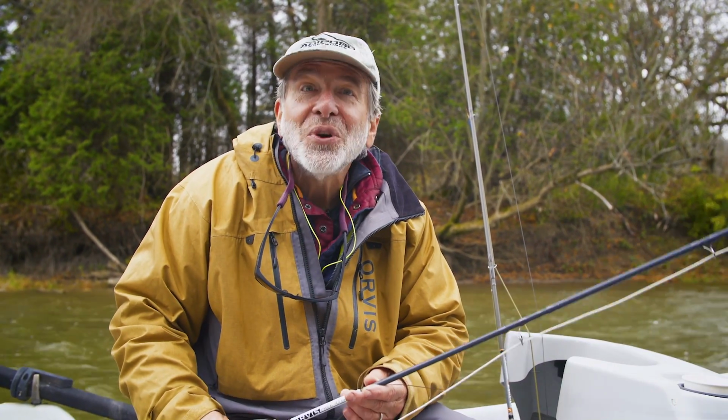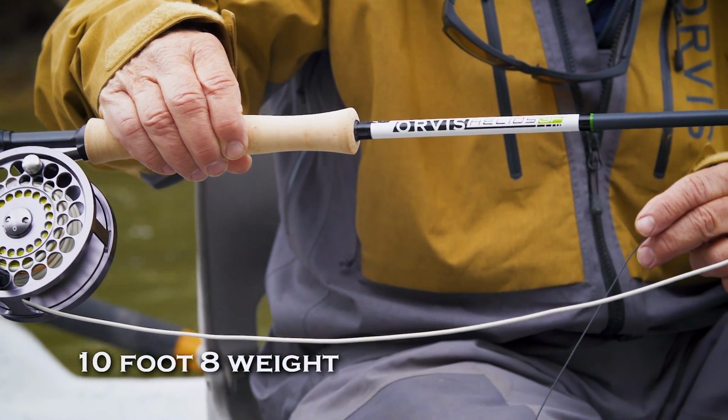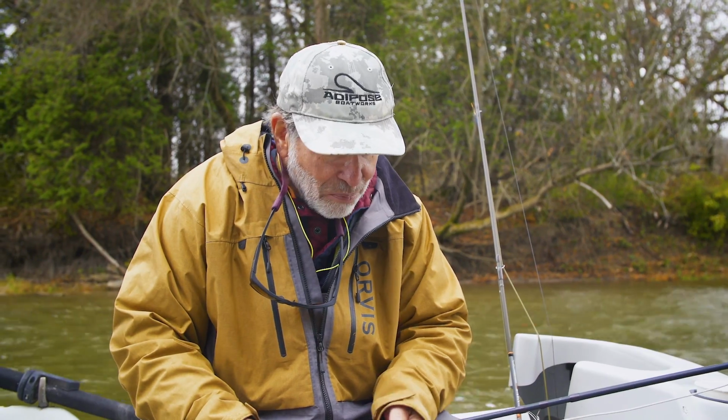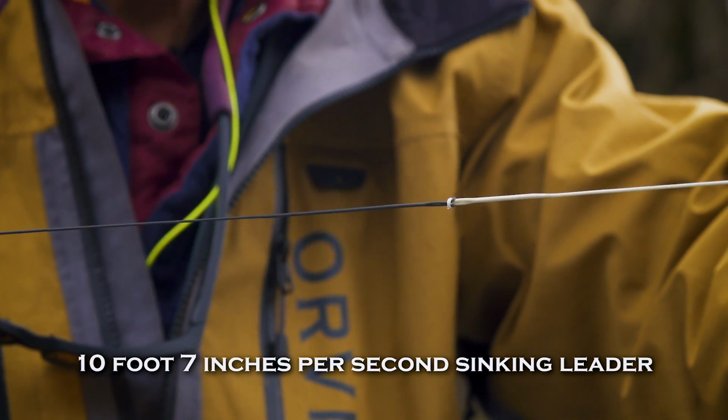Two-handed rods are a lot of fun and you can cover a lot of water easier. But in some waters, you might want to use a single-handed rod. Maybe it's all you got. That's fine. I have a 10-foot 8-weight here, and it's a floating line on there. It's a Scandi line, but you can use a standard nymph line. And then you put a poly leader on the end. This one is a 10-foot, 7 inches per second sinking leader. And then you just tie a tippet on the end of there and put your fly on there, and you can fish very easily with a single-handed rod as well.